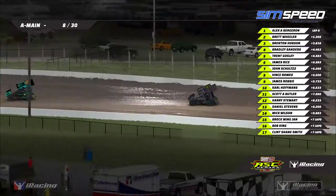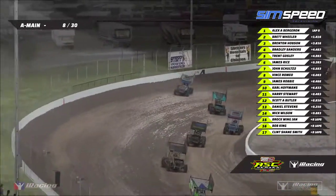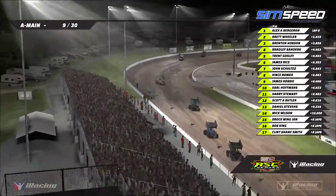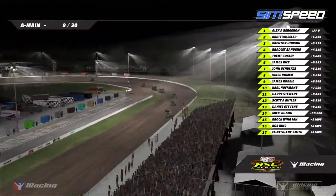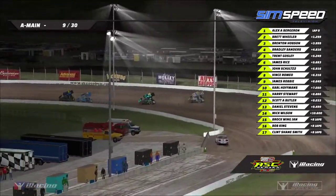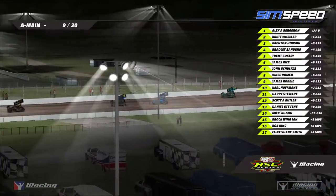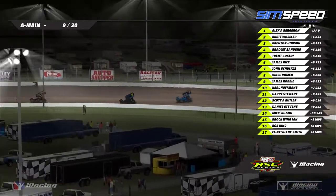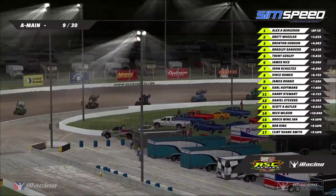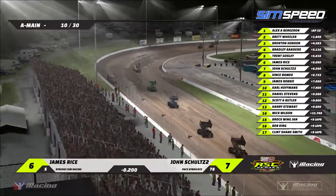Bergeron's absolutely broken away now from Brett Wheeler. He now has a 1.3 second advantage, but have a look at James Robbie trying to work out where he can get through on the car of Vince Romeo. Not quite close enough, but have a look at John Schultz actually. He's now trying to run the inside, but James Rice saw him coming and cut him off just as he was trying to get that slide job started. James Rice versus John Schultz here, getting very, very interesting for 6th and 7th position.